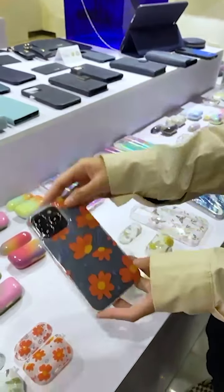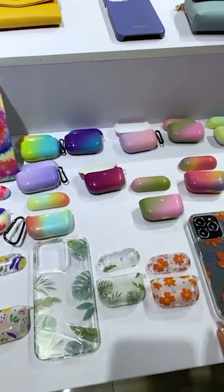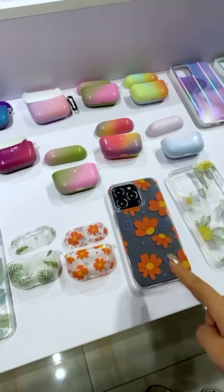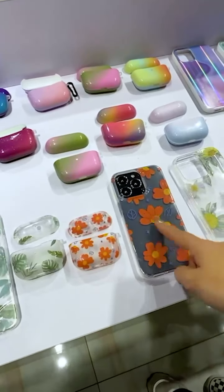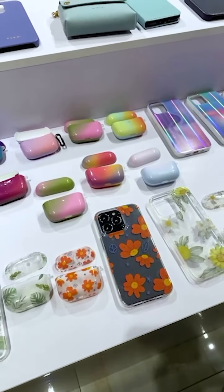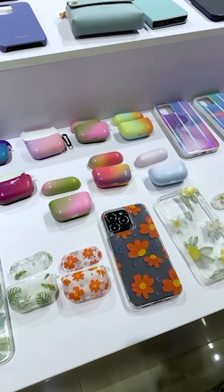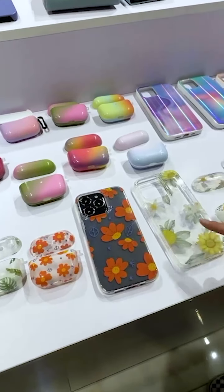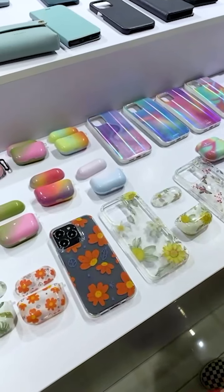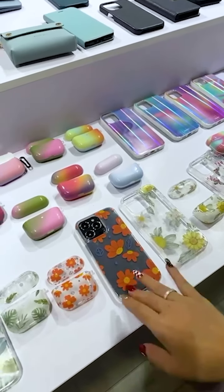And actually, I see this series also has AirPod cases. So I can buy the whole set. And I think the fantastic point is that it's designed with flowers and plants. Maybe your company wants to promote the concept of being eco-friendly. Yeah, we've got so many eco-friendly products. And actually, this material is recycled TPU, so it's also eco-friendly. If you want to protect our Earth, you can choose this one. Okay.